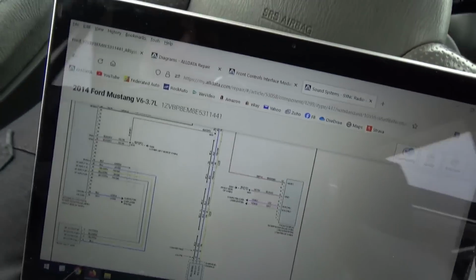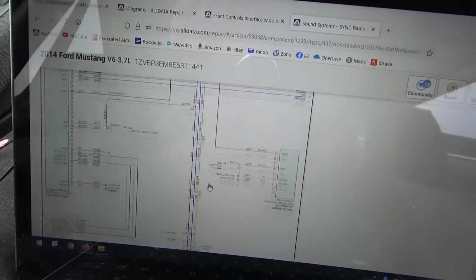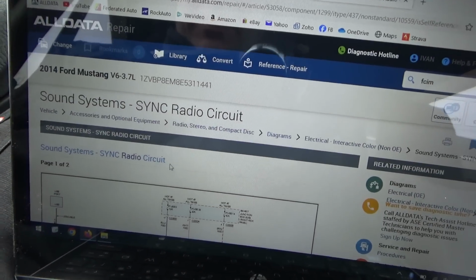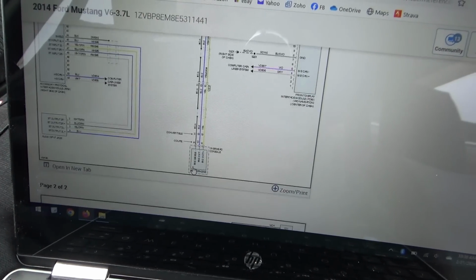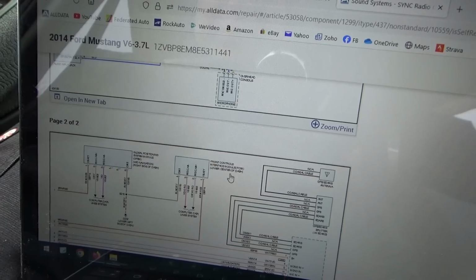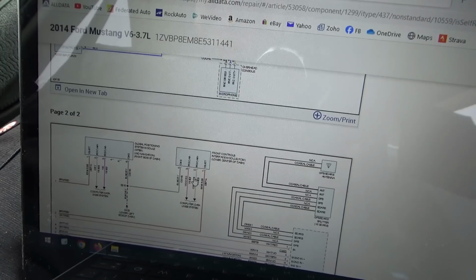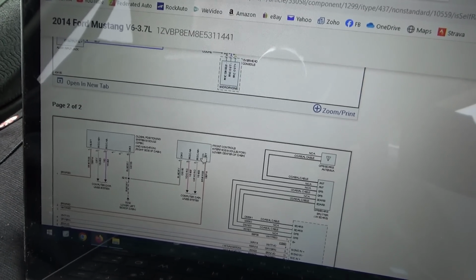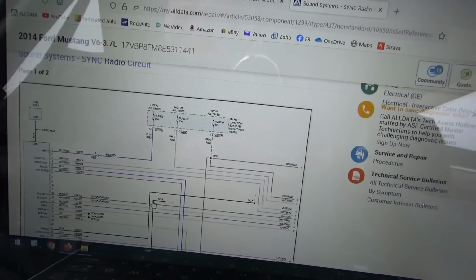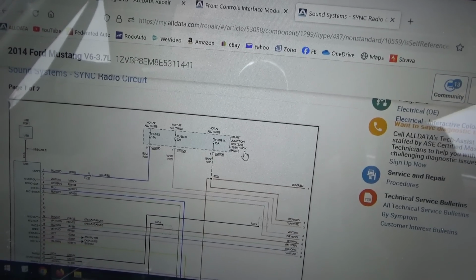Alright, looking up some wiring diagrams. It's a little confusing where to look for this front control interface module. So I'm looking up sound systems, SYNC radio circuit, and the redrawn. And front controls interface module right there, lower end of dash, or FCIM. So it's on the medium speed CAN, and there's power and a ground. So let's follow the power wire. Hot at all times, fuse 14. Smart junction box, right kick panel.